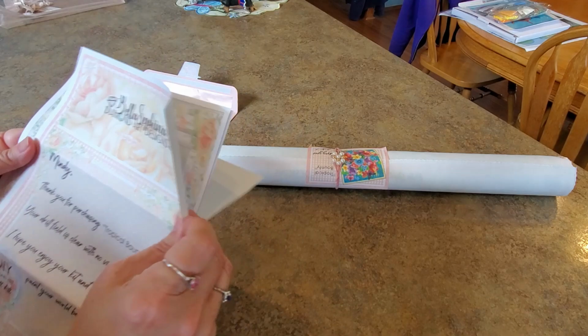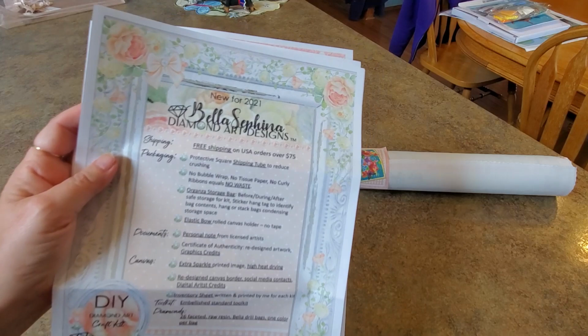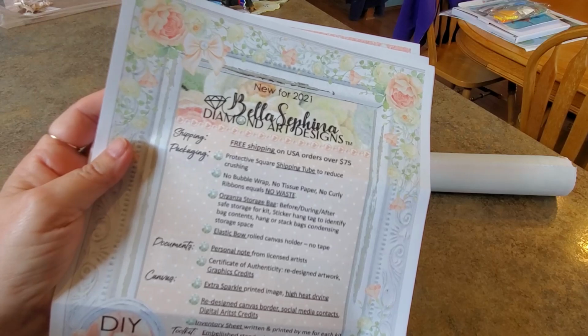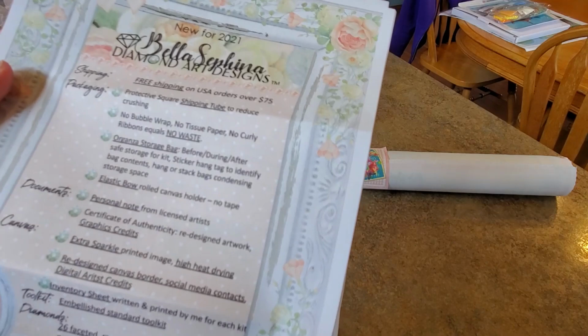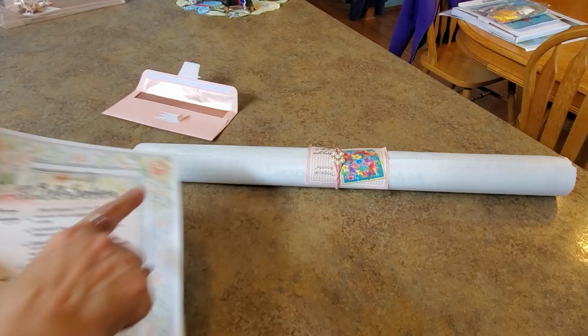Here is information about what's new for 2021. Free shipping on orders over $75. The shipping tube is the box. There's no bubble wrap or tissue paper or things like that. So there's no waste. She's trying to avoid just wasted stuff. The organza. Thank you. There's the word. Organza bag for storing your kit. The elastic bow, the little tie here that's over your painting, holds it together.